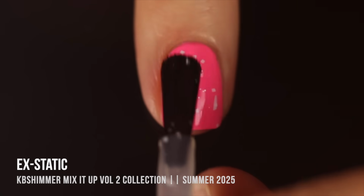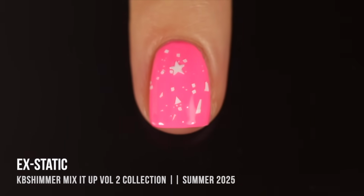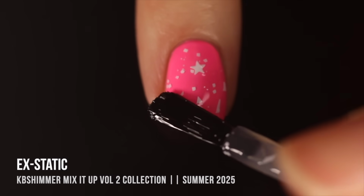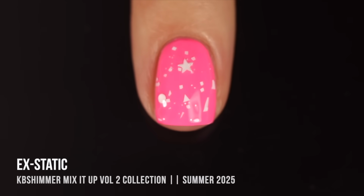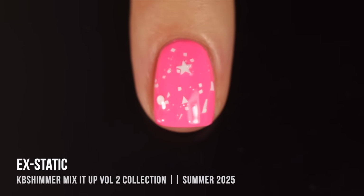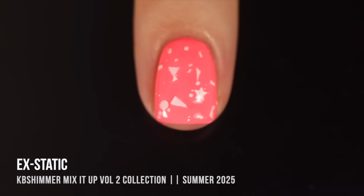Now, as far as application goes, you definitely can get the larger glitters onto the brush and just apply it normally, but my preference with glitters like this, especially when there's shapes, is I like to have them pretty uniform across the nail. Like, I don't want to have a section that has like 4 stars in it and then almost nothing on the bottom. So what I like to do is wipe most of the brush off and then apply all of the smallest glitters and then go in with the brush and just kind of dab on the bigger glitters. So that's what I like to do for my swatches, but you can really apply it any way you want.